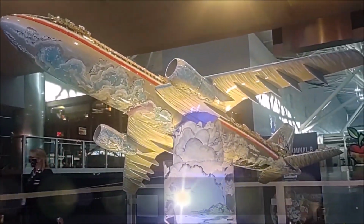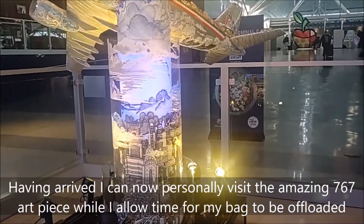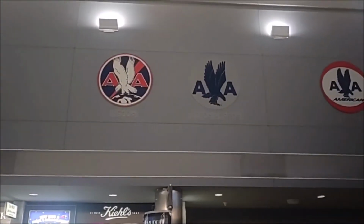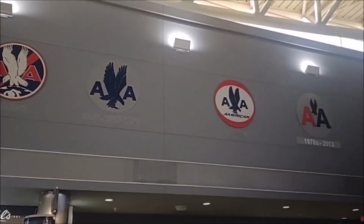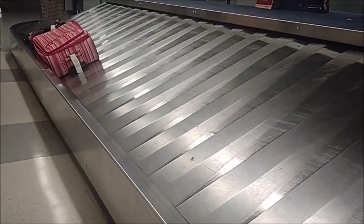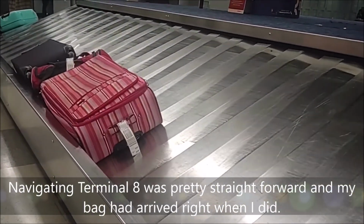Having arrived, I can now personally visit this amazing 767 art piece, which will allow me some time for my bag to be offloaded. Navigating Terminal 8 was pretty straightforward, and my bag arrived right behind it.